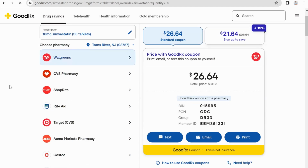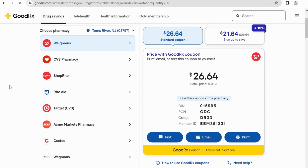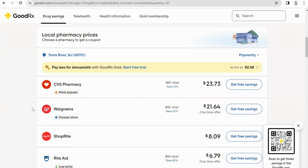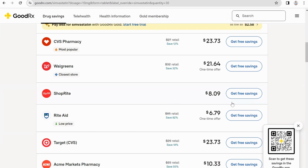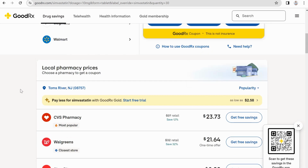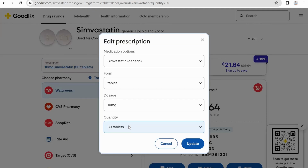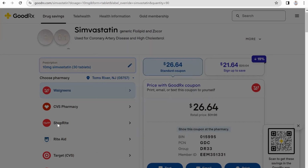On top of that, another pro tip I can tell you guys is I put in 30 tablets just for simplicity's sake, but in many cases, 3 months is the best way to save money. So for example here, I'm going to look at ShopRite, which is $8.09 for a 1 month supply. But if I change this dosage to 90 tablets, so a 3 month supply instead of a 1 month supply, there's going to be a lot of savings to be had. So give it 1 sec to load up.